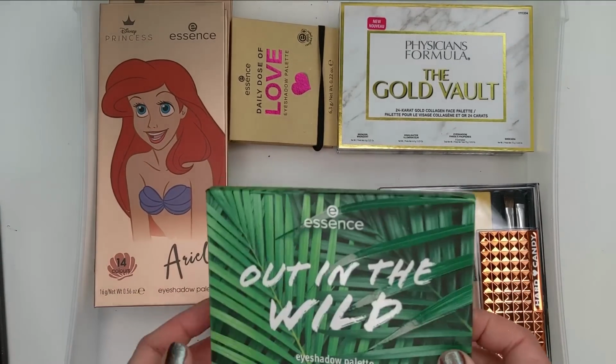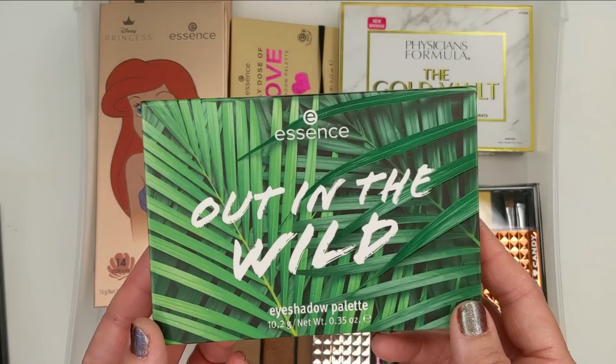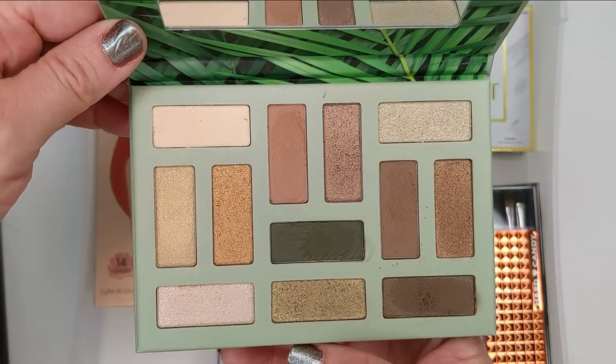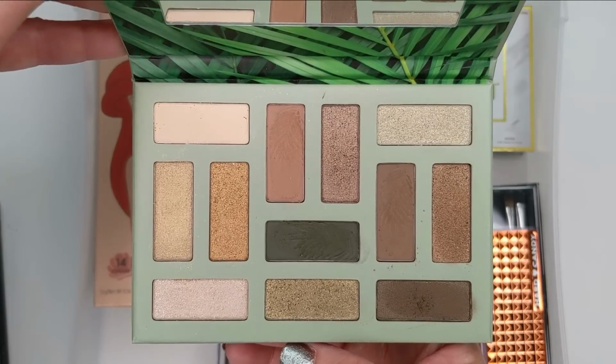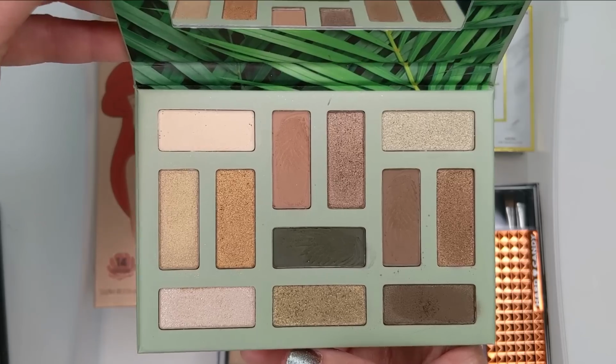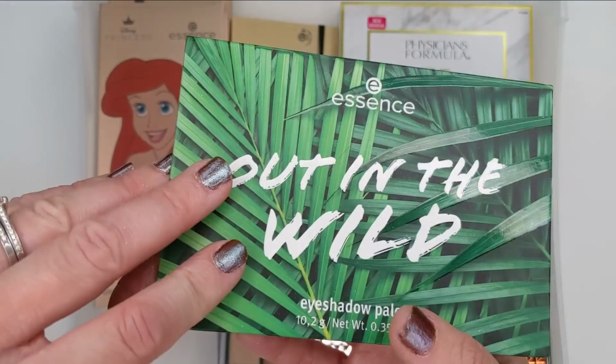All right, guys, so next drawer is Essence, Physicians Formula, and Hard Candy. So let's start out with Essence, and the first one is this Out in the Wild palette. I just got this very recently, so I actually haven't tried it on my eyes yet, but I think it looks so beautiful. I'm a neutral lover, so to some of you it might look really boring, but I just love this muted color story.